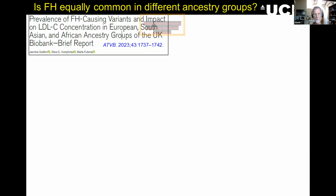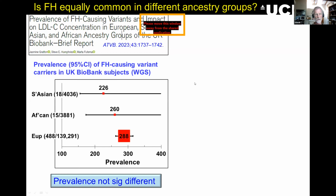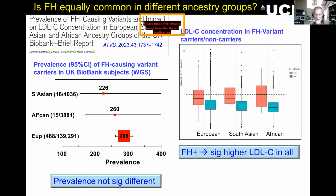Now, I just want to finish by pointing out that we do have the issue that we need to think about of whether we can use the same score in individuals of European ancestry, people from the Indian subcontinent, and people of African ancestry. And the first thing that we were able to address in this paper from Jasmine and Marta Futema was to look at what the prevalence of FH-causing variants was in these three different ancestry groups in Biobank. You can see the prevalence in the European group was 1 in 288. In people of African origin, it was 1 in 260. And in the Asians, it was 1 in 226. Although these numbers look different, you can see the confidence intervals overlap. So the take-home message of this is that the prevalence of FH-causing mutations is likely to be very similar, if not the same, in all three groups.